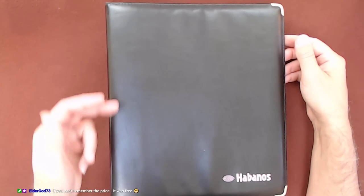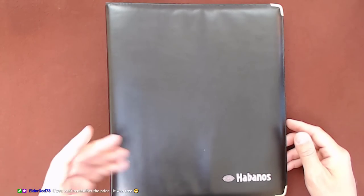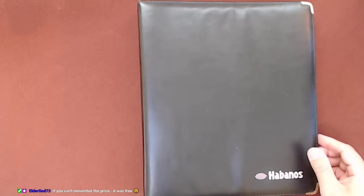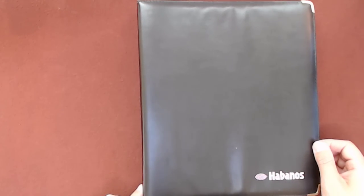I think I spent over $1,000 in cigars there, right? And then I think they either threw this in, or I paid like $20 for this thing or something. You have to have at least an hour to enjoy a cigar. If you can't remember the price, it was free, Elder God says.